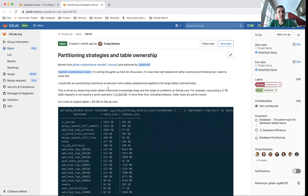The other thing is that we are investigating the partitioning strategies for specific tables and also trying to attribute table ownership to specific tables so that the groups working on those actually understand where they make their changes, and we can attribute required changes with the groups and then support them adequately.